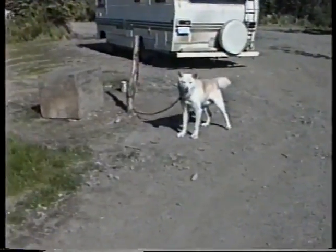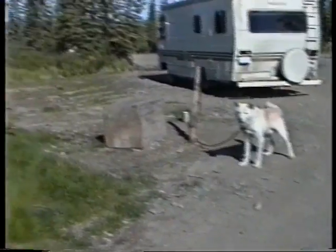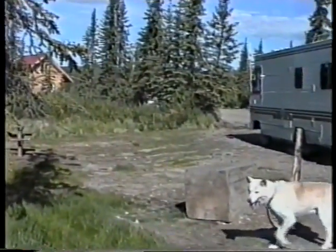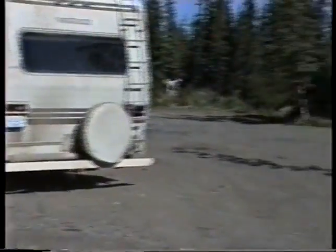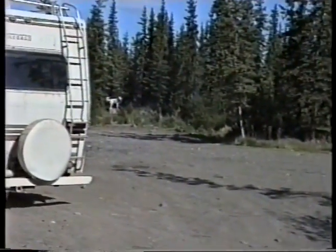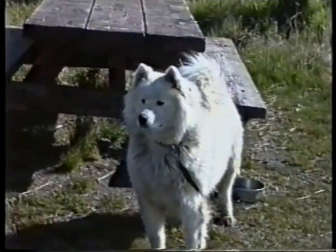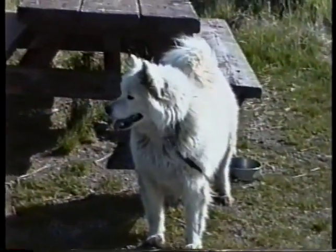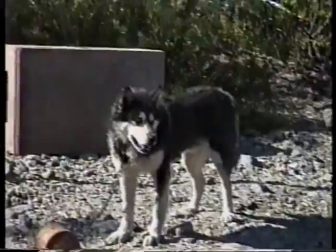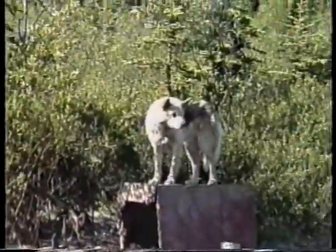At Chicken here, they have a total of 13 dogs. They have 7, and her mother-in-law has 6. They did have 23. These are huskies. Actually, they look more part wolf than a nice dog. Now this one really looks like a husky. Yeah. They seem to come in all shapes and sizes and colors.